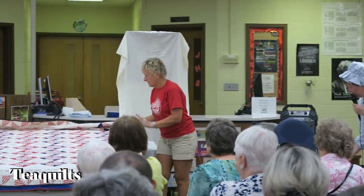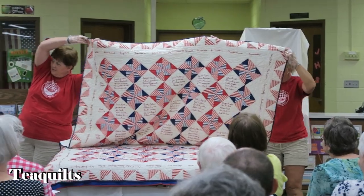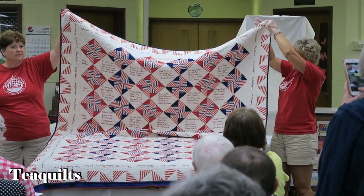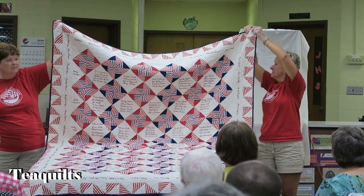Our next quilt is a very, very special quilt. It's currently owned by the Athens Municipal Library in Athens, Illinois. It is a windmill pattern in red, white, and blue, 63 by 93 inches. It was completed in 1944.